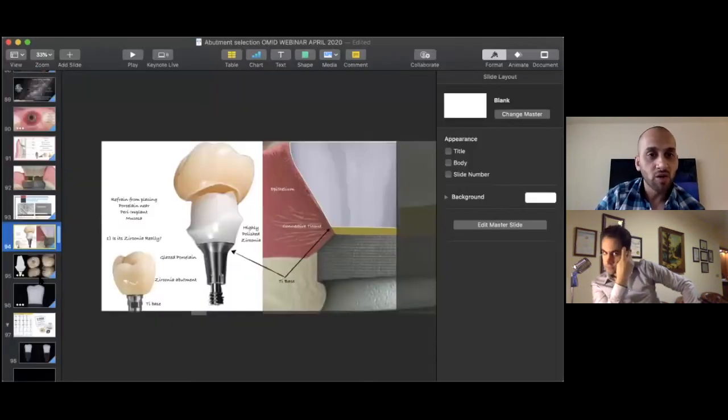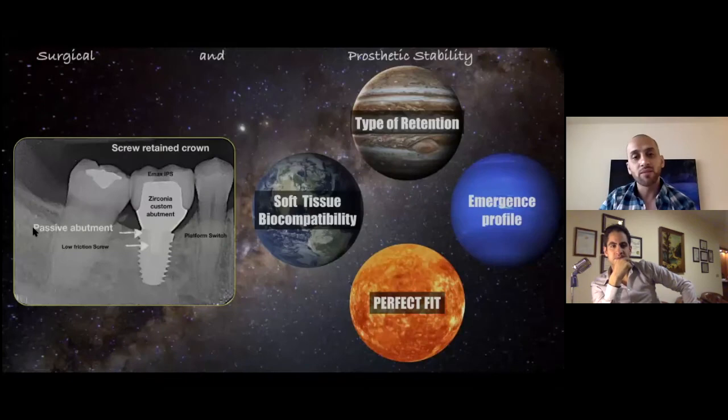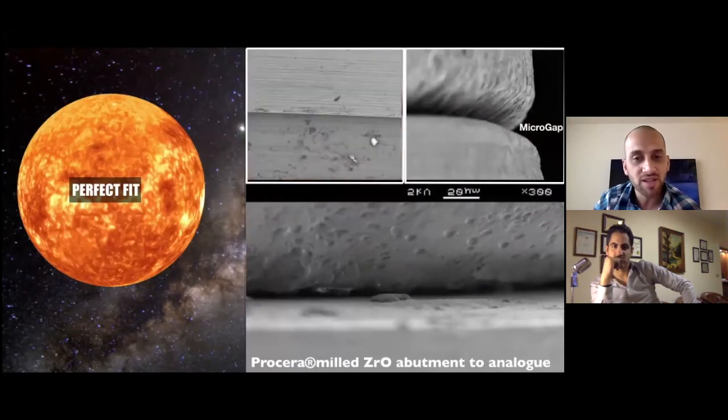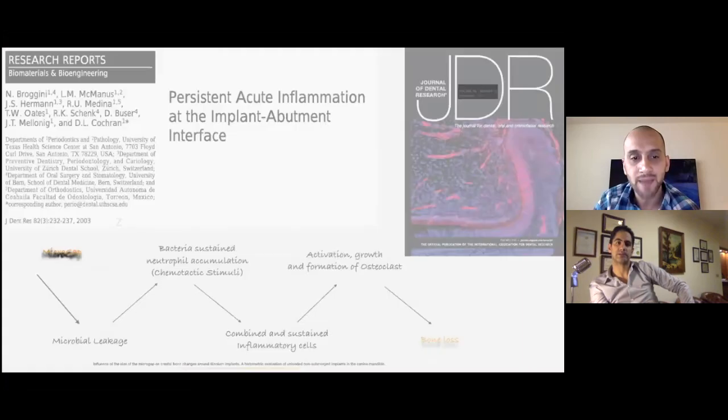Good. So let's move on to my final part of what goes into having the right abutment, and that is to have the right fit. This is something that not a lot of people actually talk about or think about. What is the right fit? Does it really even matter?